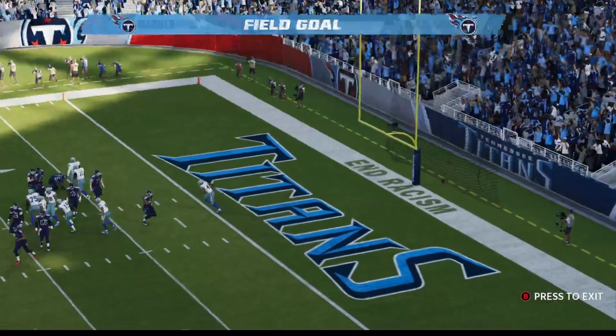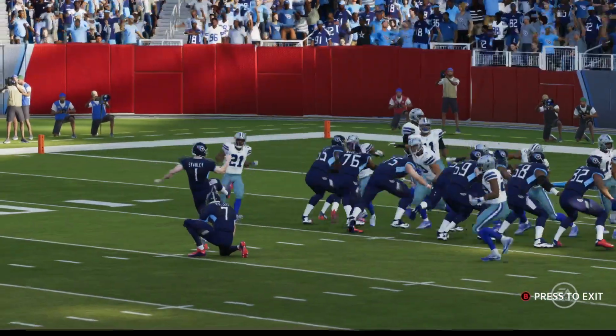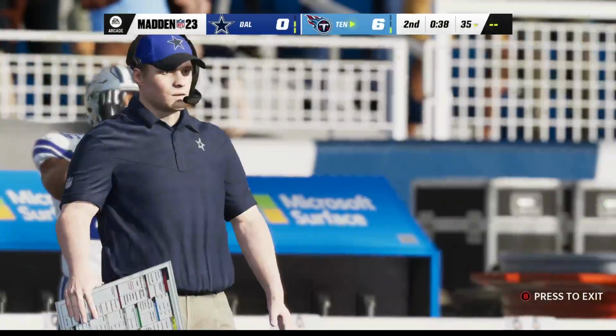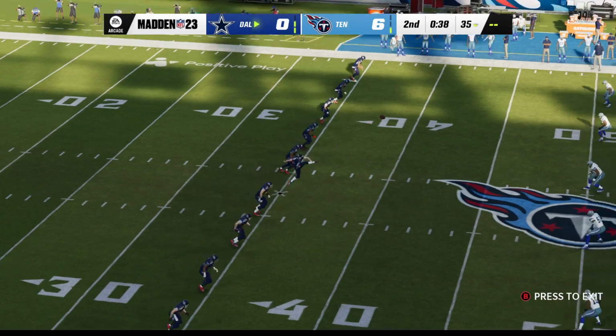And his kick is right there. It's good. And they're able to double their lead just before half. It's 6-0. So they're able to end that drive with 3 points in this one possession ball game.